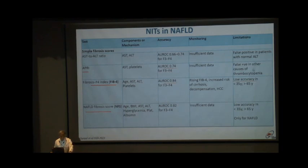False positive in many. Fib4, which we routinely use in our labs, and the LFT at ILBS shows Fib4, is age, AST, ALT and platelets. It is also for F3, F4. It has low accuracy, less than 35 and above 65. The NAFLD fibrosis score, NFS, has age, BMI, AST, ALT, hyperglycemia, platelets and albumin. It also has only relevance for F3, F4 and again has accuracies which are charted by age.